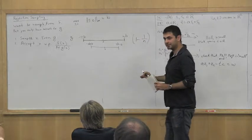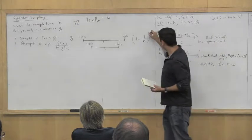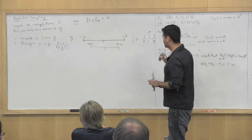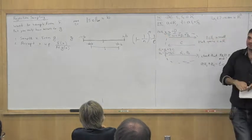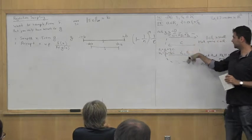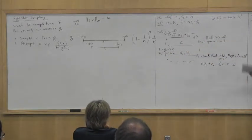For each coefficient, and how many coefficients are there? N. So the probability that we will actually output something is 1 over e. Well, there are 2 of them, so 1 over e squared. And if we output this z, it's completely independent of s and c, even though we know c. All right?